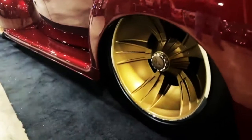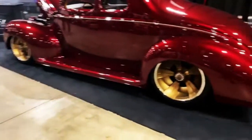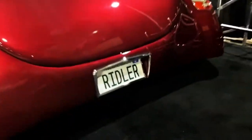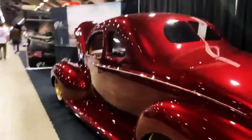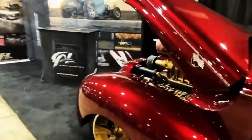And his friends. Did you see the license plate? No, where is it? Front? There we go. It's good enough to be. They anticipate it. That's commitment for you.